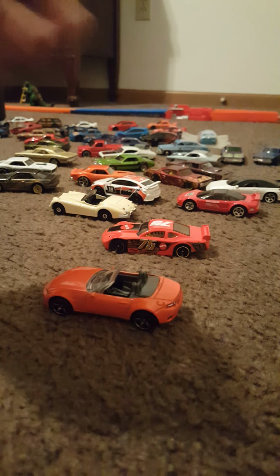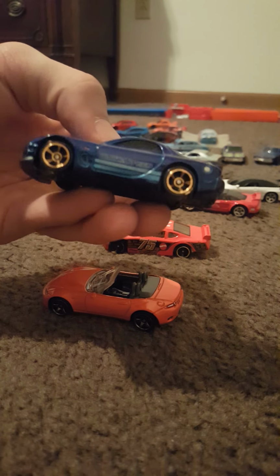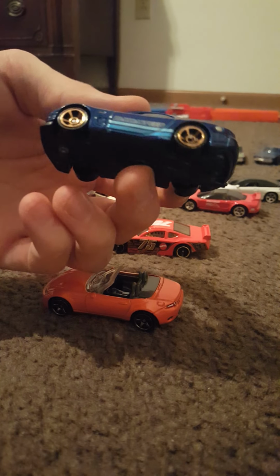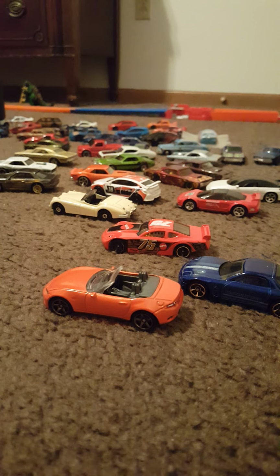Here's another great edition of the Mazda RX-7. Blue, with what almost looks like Faster Than Ever wheels on there. Might have to do an all import race too. Could do NASCAR versus import. That'd be kind of cool.